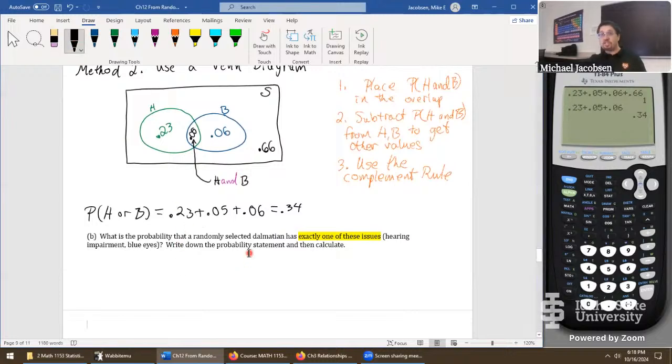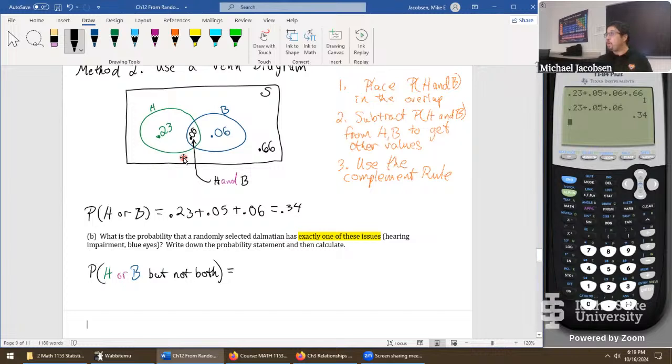Nonetheless, we can still write down the probability statement. We can say probability of H or B, but not both. So that'd be my probability statement. I had to put in ordinary words as well, just to make it totally clear. It's not your ordinary H or B. It doesn't include both at the same time. But the way to calculate this one is we come up here. The Dalmatians that are exclusively hearing impaired, what probability would you give for that? Is it 0.23, 0.05, or 0.28?